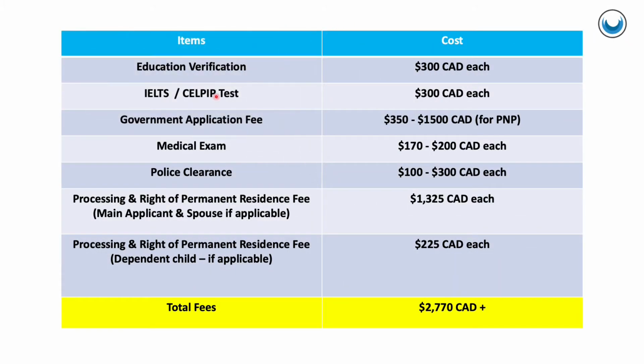So, the first is the education verification, which is the education credential verification, also called ECA. And that depends on which agency is doing your ECA. So it could be ICAS, it could be WES. Depending on that, the cost differs. So it's around $300 per person. But again, it depends on which agency you're going with. Some are slightly cheaper, some are slightly more on the expensive side, but around 300 should be a good estimate. And the next is IELTS, or the CELPIP test that you have to take, the English test, and that's around again $300 per person.